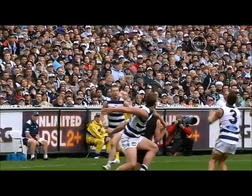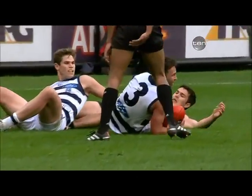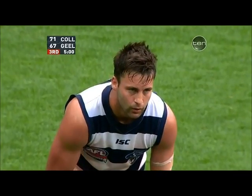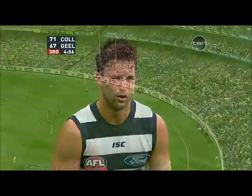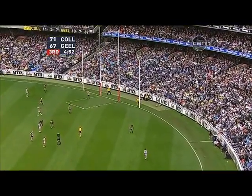And Bartel, I've loved his game today. He and Joel Selwood have been huge. Not big, only 16 disposals, but every one of them has been quality. He's just banged and crashed in. What a huge kick. Kicked a goal in the second quarter. This to put Geelong back in front.